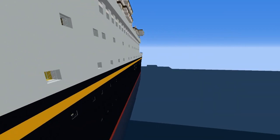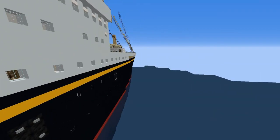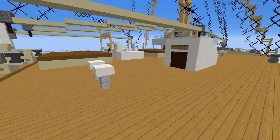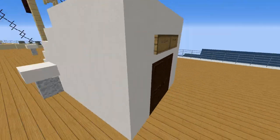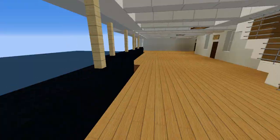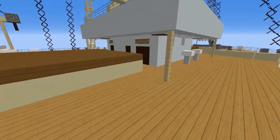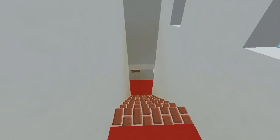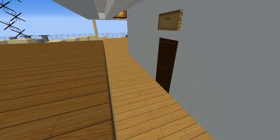As you can imagine, tourist class doesn't get its own swimming pool. Now we get to third class. They can walk up here. This is one of their entrances, goes down here in this open promenade. And then they have the superstructure here on the front with stairs leading down, and also some crew entrance, okay.